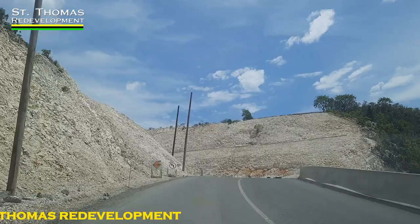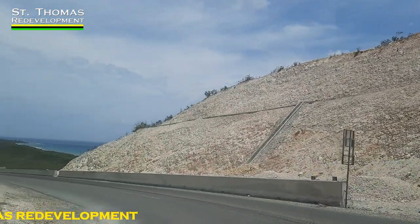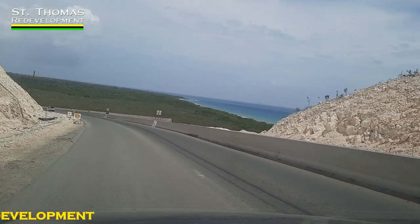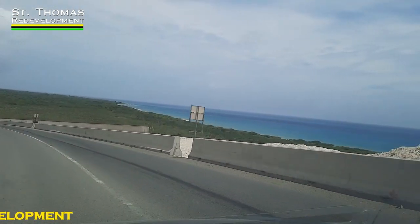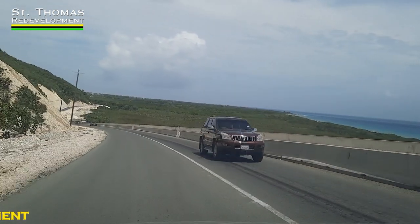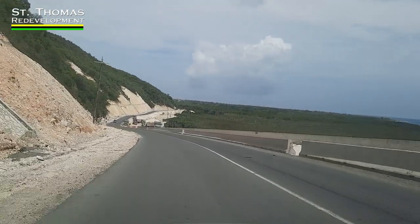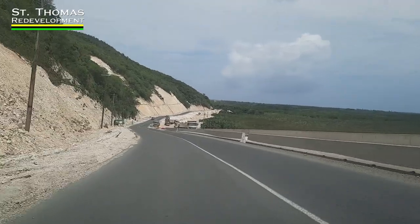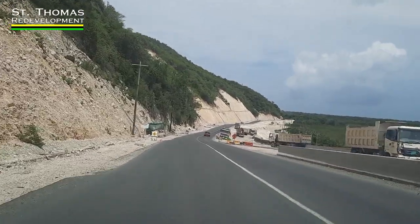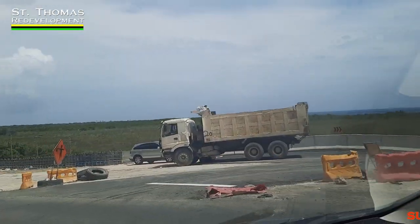So we have entered the partially freshly paved section of the highway overlooking the beautiful Caribbean Sea in all its turquoise glory. Beautiful. So, looking at it, man, oh gosh, it's been a long time coming for us to get this road, and it's beautiful, truly exciting. So we are entering the community of Grand Spen.